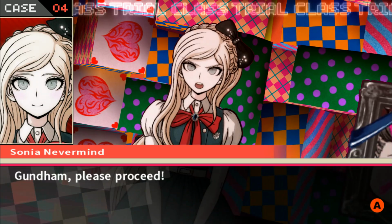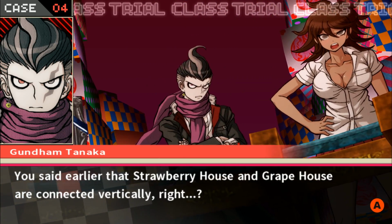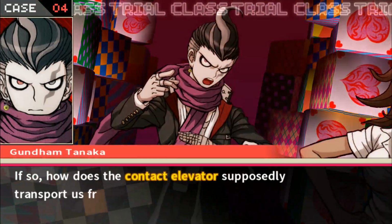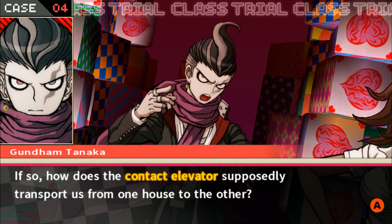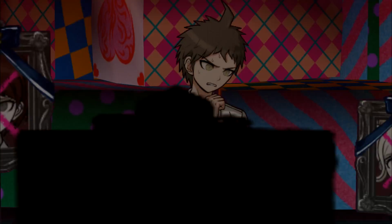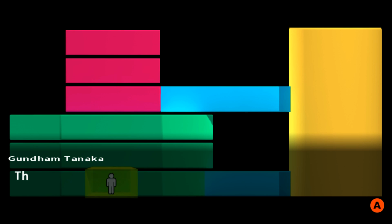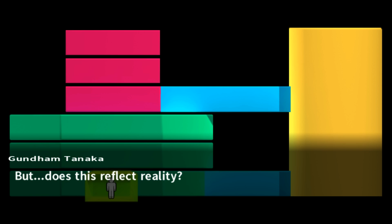Gundam, please proceed. You said earlier that Strawberry House and Grape House are connected vertically, right? If so, how does the contact elevator supposedly transport us from one house to the other? If that elevator moves vertically, then when your back is facing the elevator, both towers should be on the same side. But does this reflect reality?